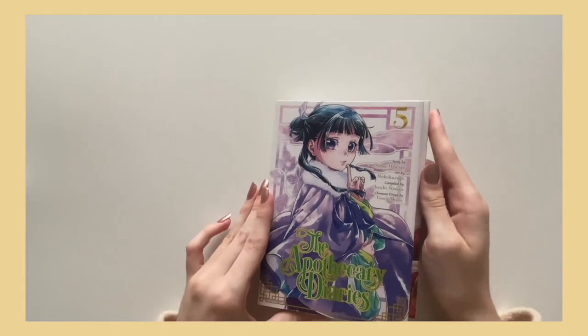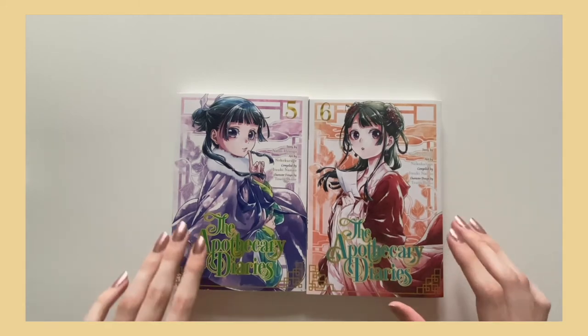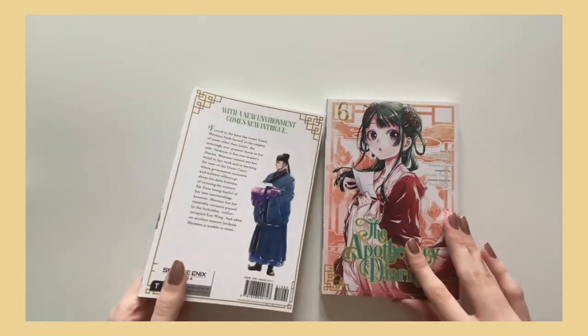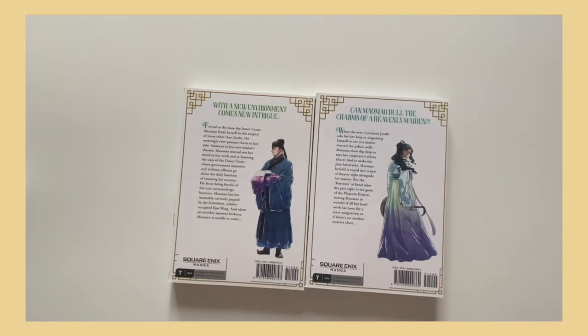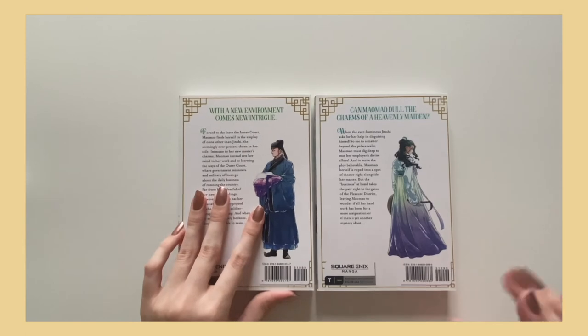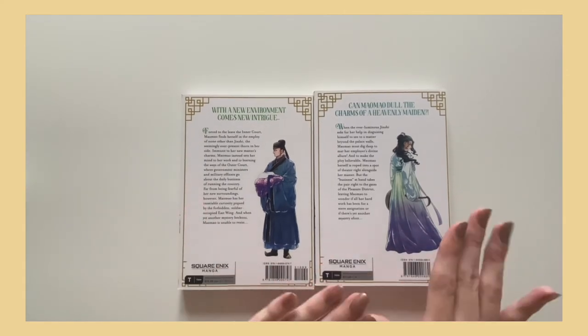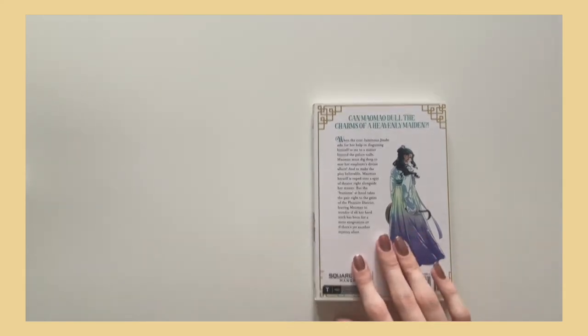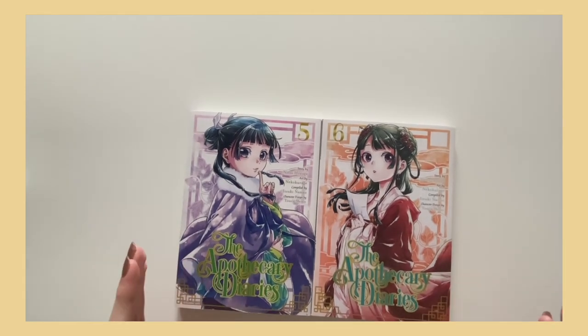So next is The Apothecary Diaries Volume 5 and 6. I love these covers. They're like bam, bam, bam, bam with all these beautiful colors. Did I just say colors? Covers. But yeah, I haven't read 5 and 6 yet. I have read up until 4. Volume 4 made me cry. That's all I remember. But yeah, I can't wait for volume 5. But I did look at volume 6, and I think there's a cliffhanger. So maybe read volume 5 and wait for 7 to come out, because I'm really bad at waiting at cliffhangers. I will avoid it at all costs. Okay, so yep, that's Apothecary Volume 5 and 6.